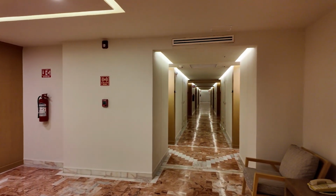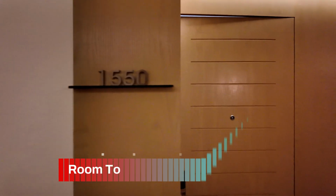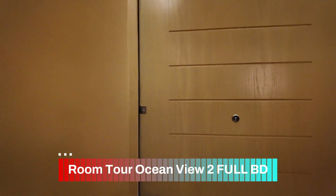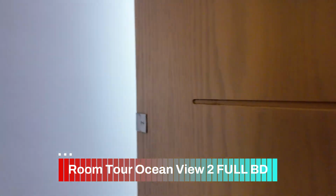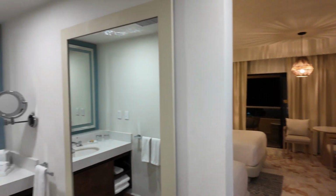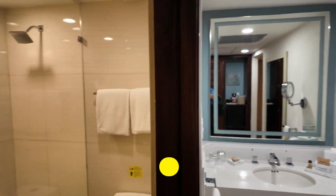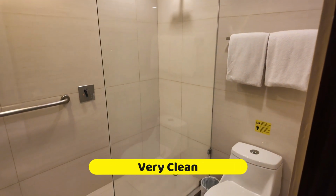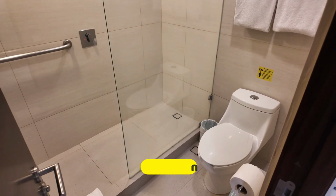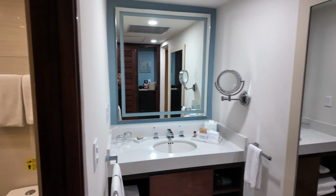So the room we chose was an ocean view suite, and we were on the 15th floor, room 50. When you first walk in, you notice how clean it is, and one thing I appreciate is all the extra lighting. Also, they have USB outlets next to the power outlets and a wireless cell phone charger with additional 2 USB ports. Bathroom was a stand-up shower without a tub, and the beds were 2 fulls and not queens.